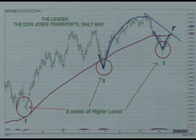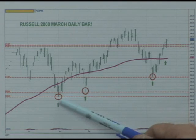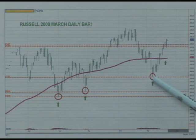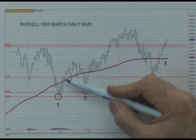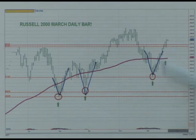All right, traders, the next chart is of the Emini Russell, the Russell 2000, and I think you'll like what you see there. Just like you see in the transportation average, a low, a higher low, another higher low, the next one should be higher than that, and so on and so forth. You got below the Omni average, came right out, on each one of those dips. Looks to me like it should continue.